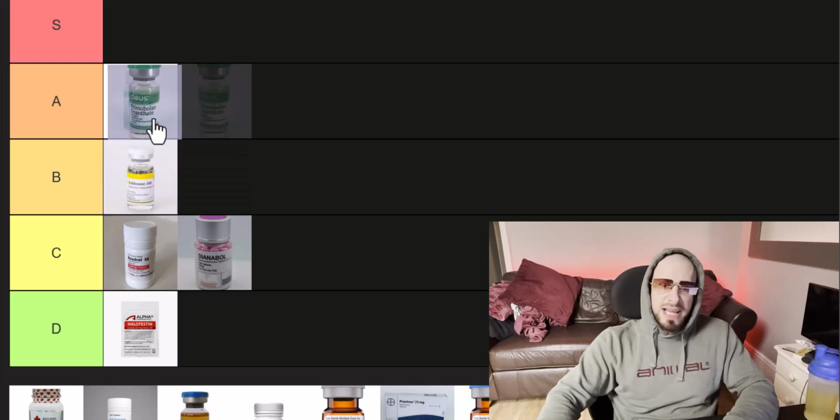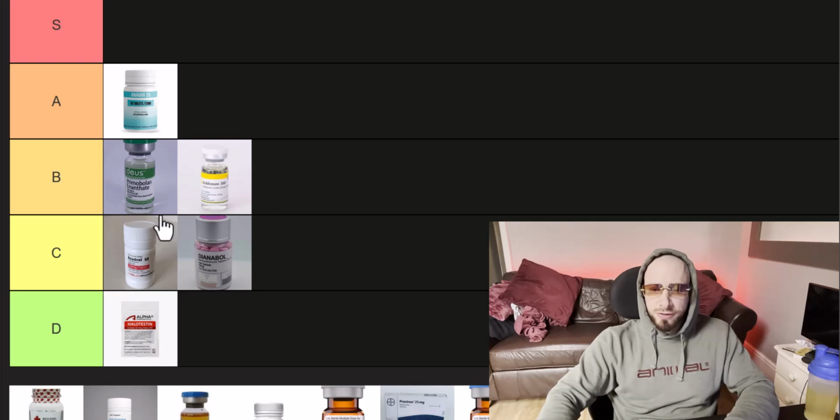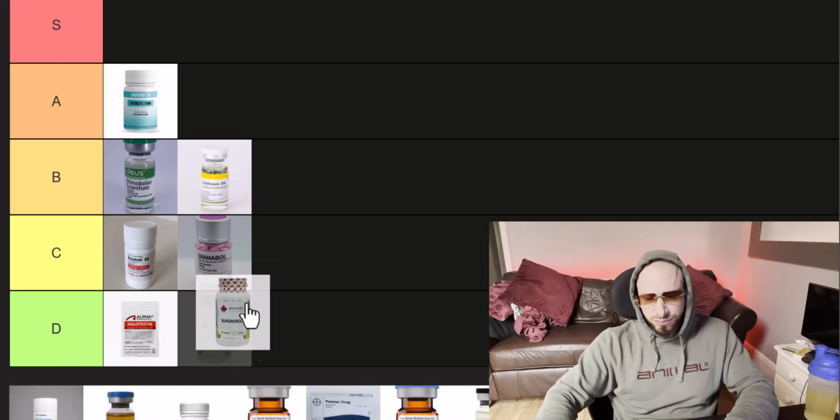But I guess from a health standpoint, it's the most refined anabolic there is. So I can see it being maybe low A, high B. I'll stick it in high B for now.